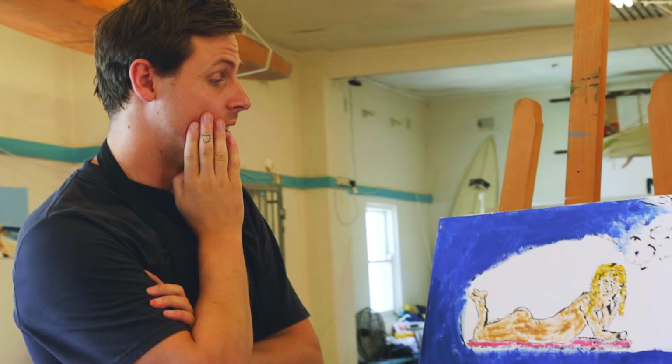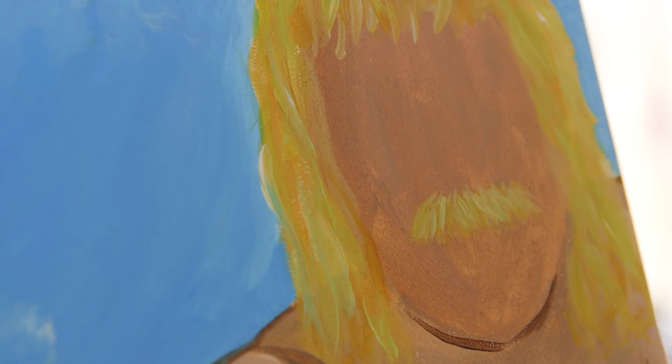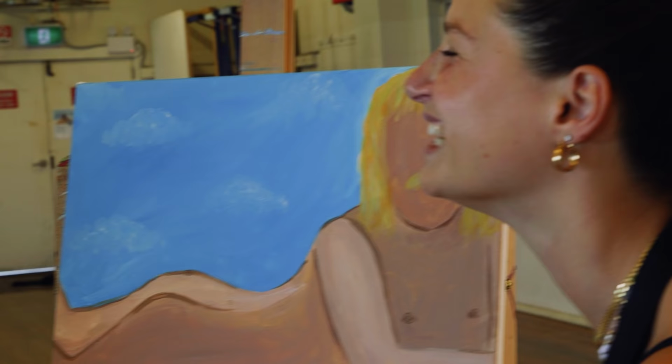But look at yours. He's some sort of godlike figure. Yeah, Adam and Eve vibes. The hair was just giving me that vibe. I had to go with it. Well, you can't paint God's face. I think yours is definitely more powerful. But can you tell that it's Jethro? Oh, 100%. Just the gentle curve of his lumbar.